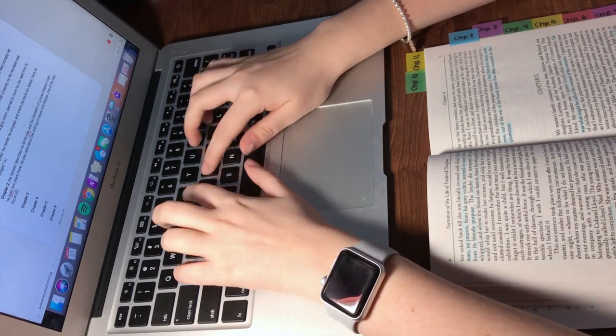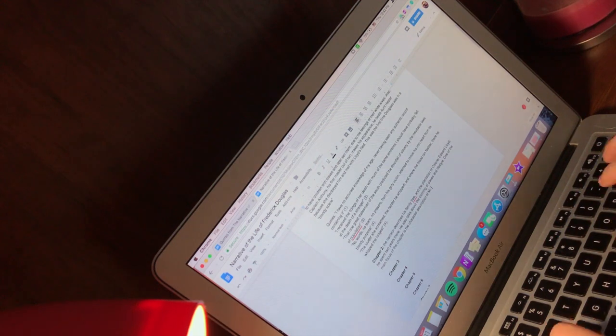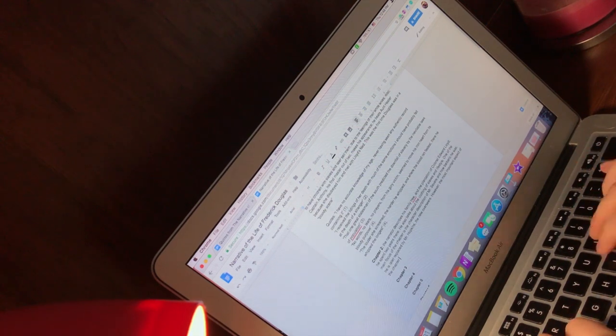And then you're going to see me jump into another Google Docs document right now, and in this document I'm typing up all of the quotes that I've previously highlighted to analyze them and find anything that helps the plot development or the author.